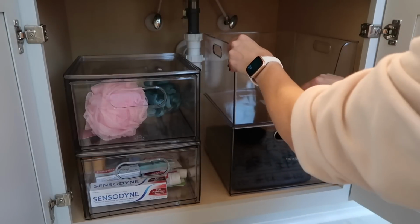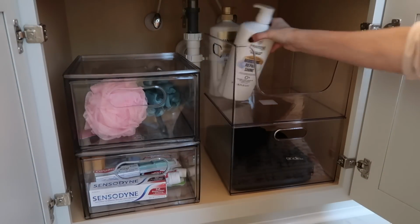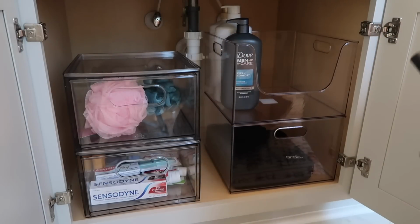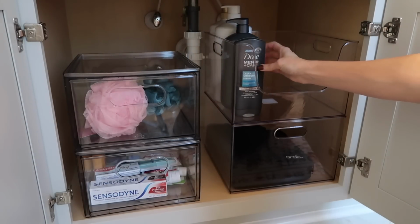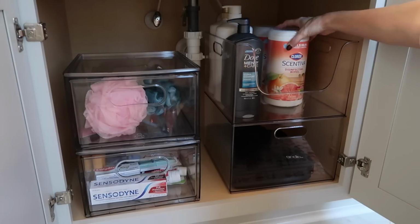Now for this open container here on the top, I'm putting some of our bigger items, which is just our extra shampoos, conditioners, body wash, and then I'm also going to put a few of our cleaning supplies that we can use on a daily basis here in the bathroom.